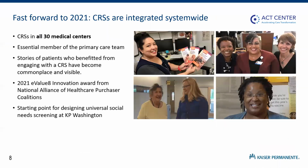So fast forward 6 years, and we have community resource specialists integrated across KP Washington in all 30 plus medical centers. They are seen as an essential part of the primary care team. You can go and talk to any of our primary care providers or medical assistants, and they know who their CRS is. They've talked with them numerous times. They've shared patients with them. They can't imagine doing their work without the CRS.